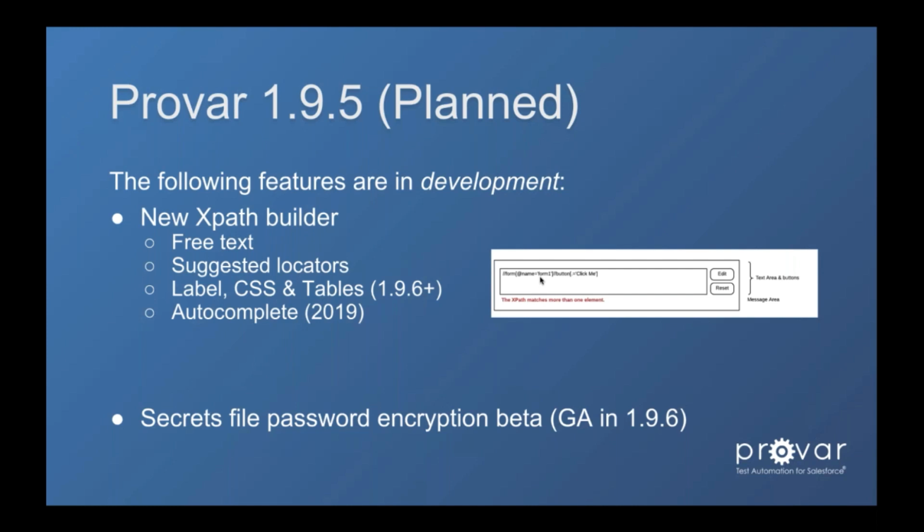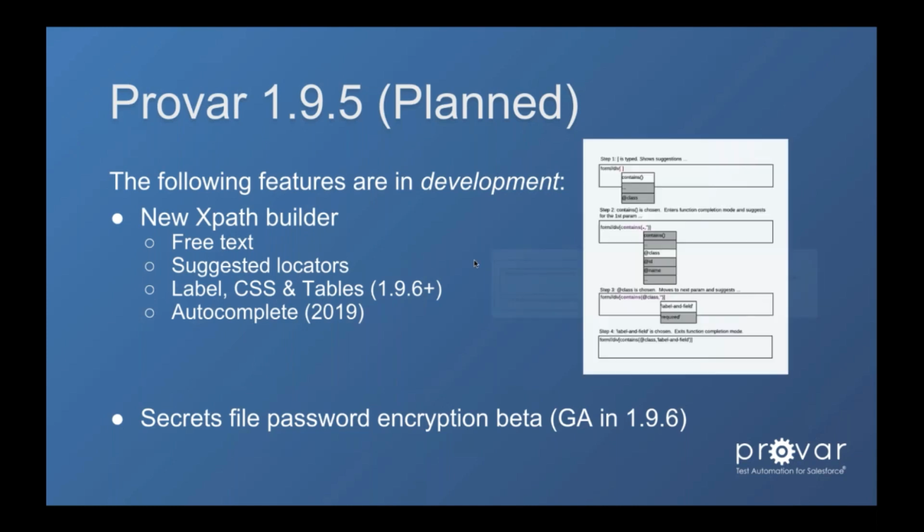And then we're going to take this functionality and roll it out across things like by label, by CSS, and table mapping as well in subsequent releases. Another cool feature we're planning for next year is an autocomplete function. So when you're typing in that free type box, as you put a slash or a dot or brackets, etc., it's going to suggest some items that you can put next. So we're going to help you write those as well, so you don't have to use any third-party utilities or browser plugins to build your XPaths.